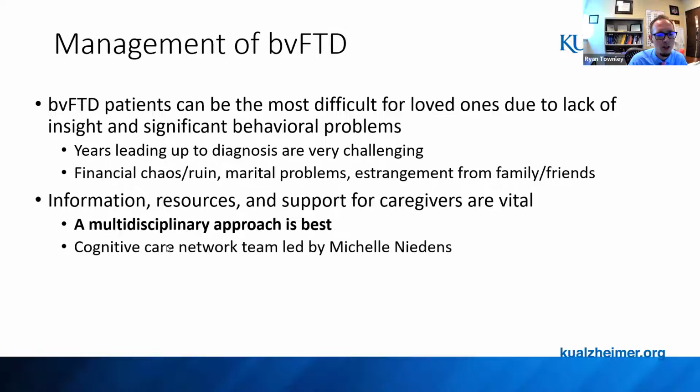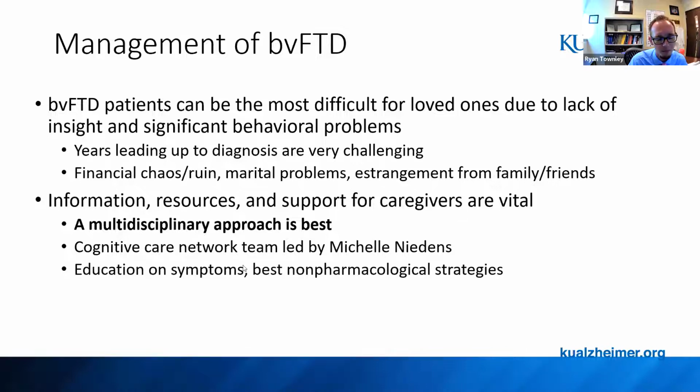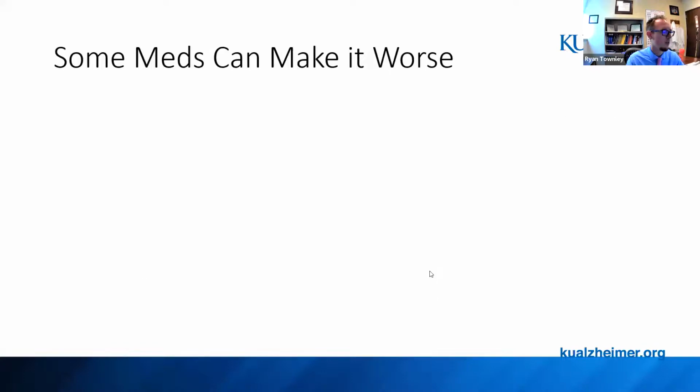So, we talk about our cognitive care network team, but that's really any social worker in your community that is working with our cognitive care team to help train them on these types of disorders. We have support groups for caregivers and also just a lot of strategies to help them at least try to manage these symptoms. And so, that's where these non-pharmacologic strategies come from.